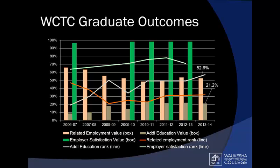So the next one that's coming up is enrollment. So I showed you some of these before. Are they green, yellow, or blue on enrollment?